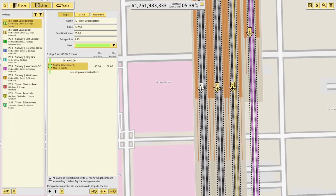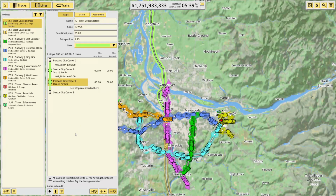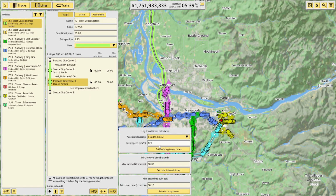And go to Portland. All right. And as I said, we are... Oh, man. Just keep improving. Man, I love this developer. All right. Well, I expect we're going to see even better estimation now.